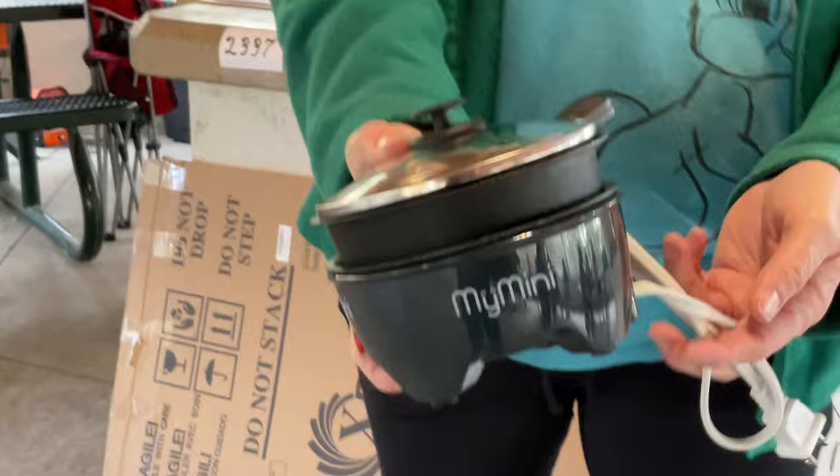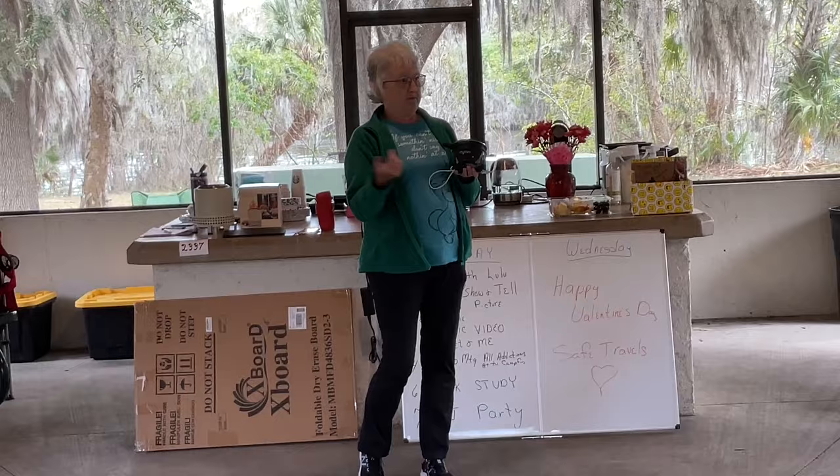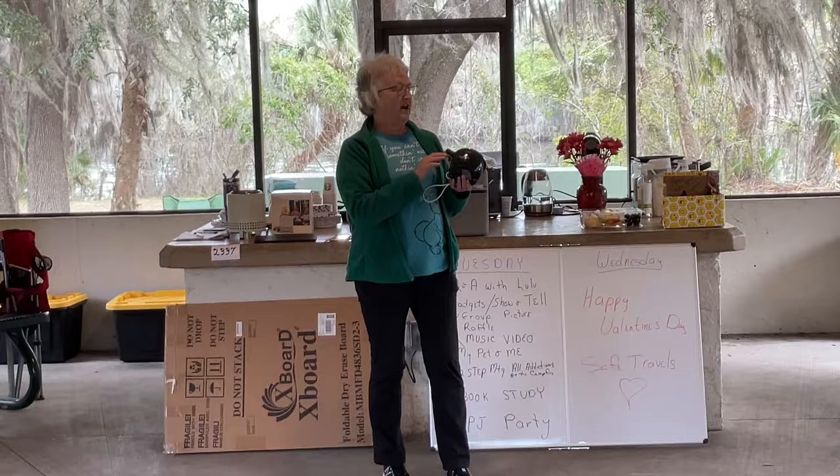I made sausage. Now there's one, it's yellow, for $14.99. It says nostalgia, but when you look it up, it's Nostalgia, my mini. If you look up this exact one, they're anywhere from $17.50 to $24.99 on Amazon, and I think I paid like $18 for it.